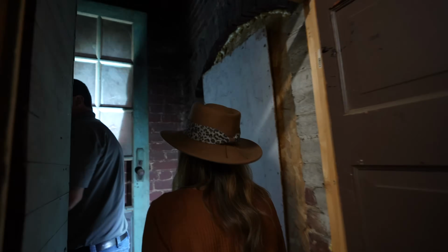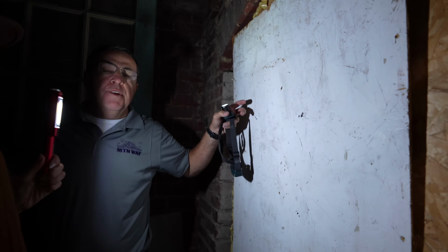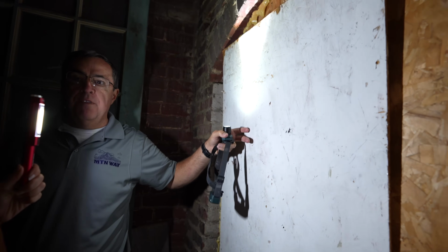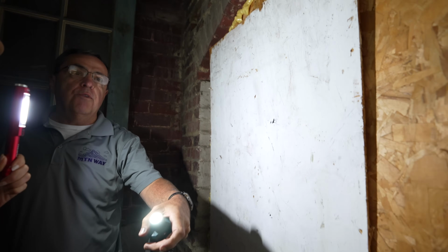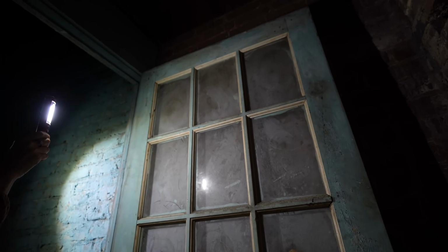If you'll turn around, this opening right here, right behind Karen, used to be the original opening to get to the second floor of this building. The door you're walking through right now did not exist. Look at this thing, Karen. How wide is that? It might be 40 inches. There's another door up here that's 40 inches wide.